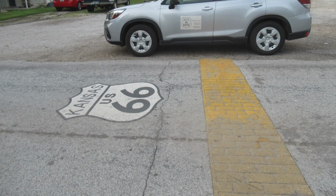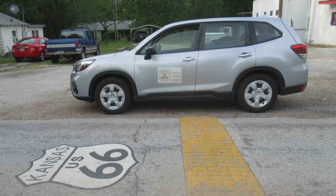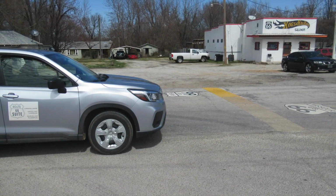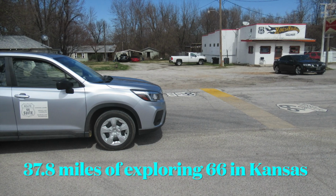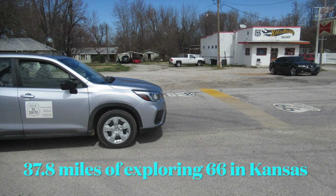And why only experience Route 66 westbound? Historically speaking, people traveled it eastbound as well. I always encourage Route 66 trips that are round trip. If you do that, you're getting 37.8 miles of exploring Route 66 in Kansas. 38.8 if you count that extra mile east and west on that original alignment.